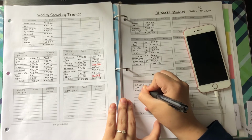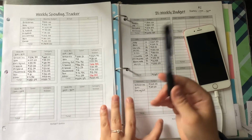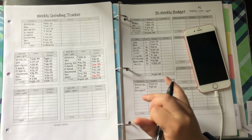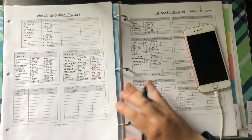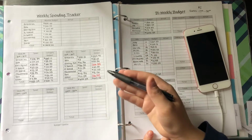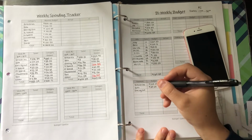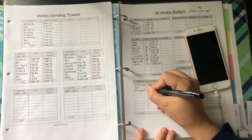And you can either take the numbers from the biweekly budget number 1 or you can take from your weekly spending tracker. It doesn't really matter, but you kind of got to do math on the biweekly budget number 1 because you don't have the balance already. So it's just easier to take from the biweekly budget or the weekly spending tracker. So eating out, I'm going to budget $50.